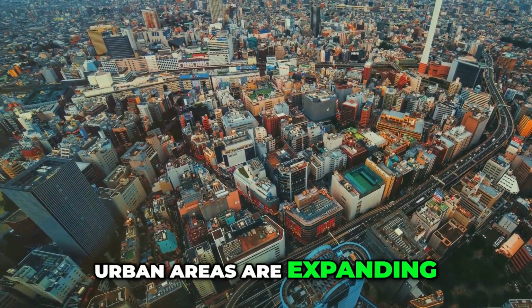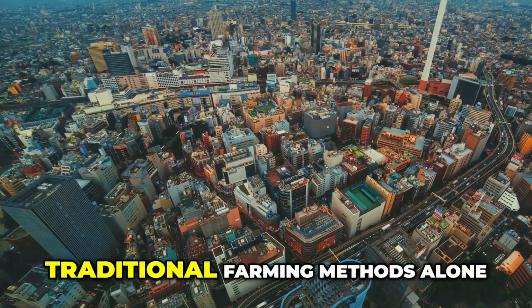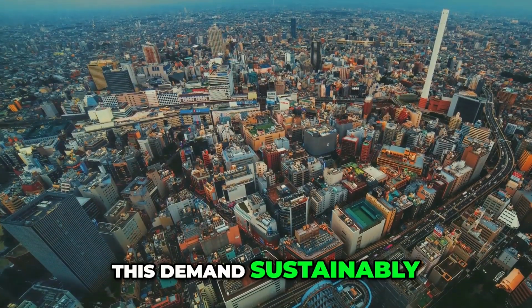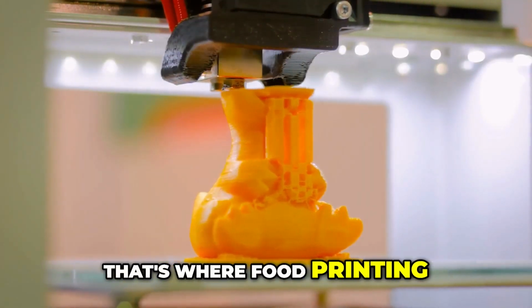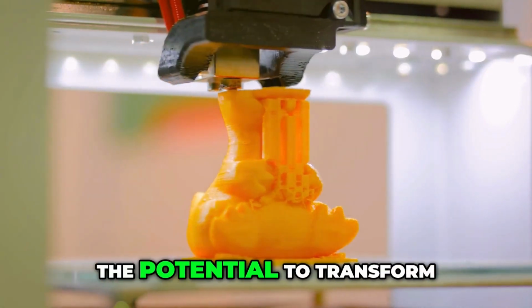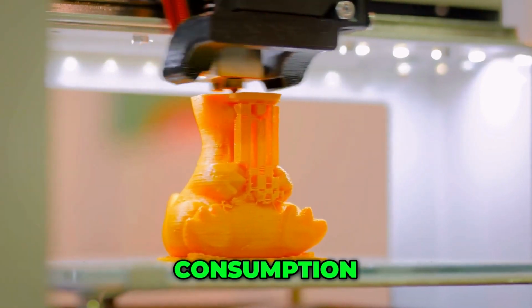Urban areas are expanding, and the demand for food is skyrocketing. Traditional farming methods alone can't keep up with this demand sustainably. That's where 3D food printing comes in. This revolutionary technology has the potential to transform the way we think about food production and consumption.